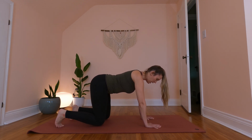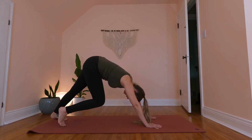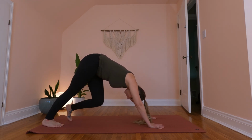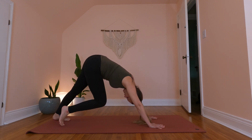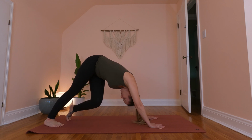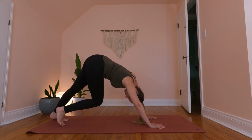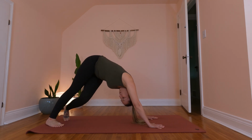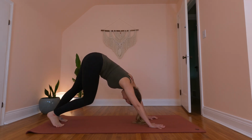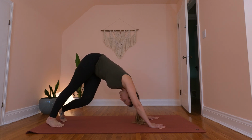From here, we're going to push up to a downward dog. So pedal your feet here, giving those calves some love, really stretching your feet out. You can sway your hips from side to side as well. That feels nice. I always naturally want to do that, kind of stretch into my side body a little more.